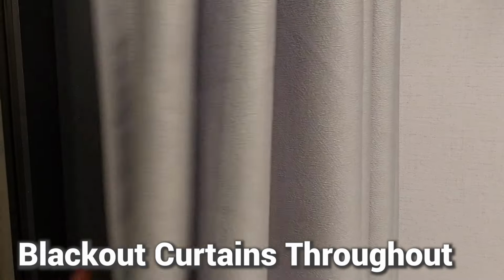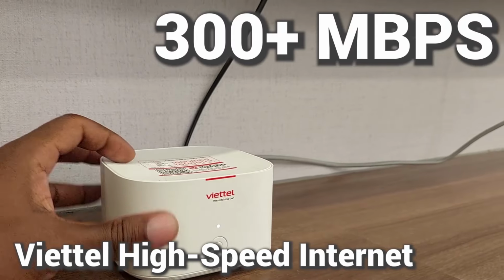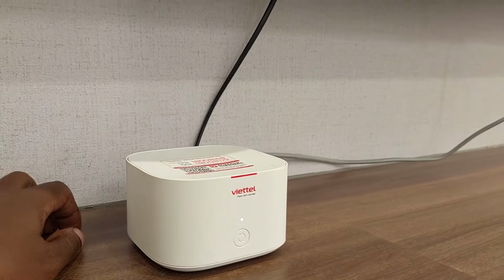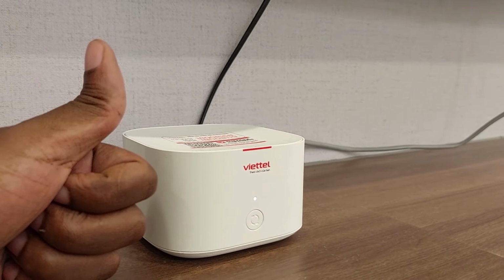So these are services that no other agency provides, right? And we want to make sure that our clients get the best service when they're renting with us. Every room has these really nice blackout curtains and your sheer layer here. Also, I'll make a note, the internet is set up within the apartment. You do have the Wi-Fi routers set up on both sides of the apartment so that your connection is always stable. And as well, Viettel is awesome, by the way.